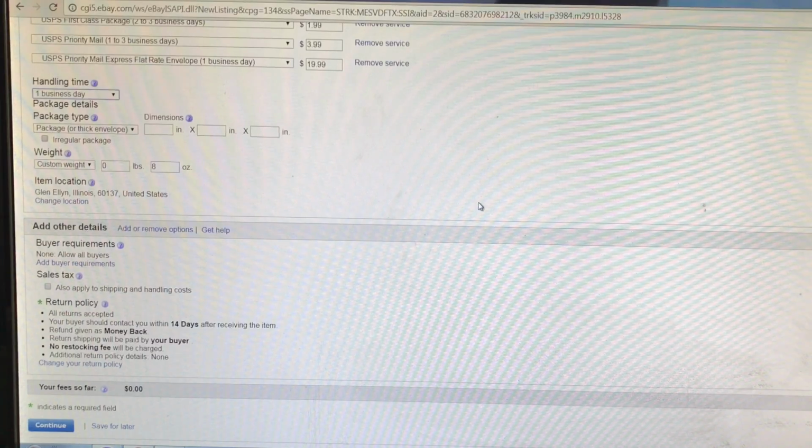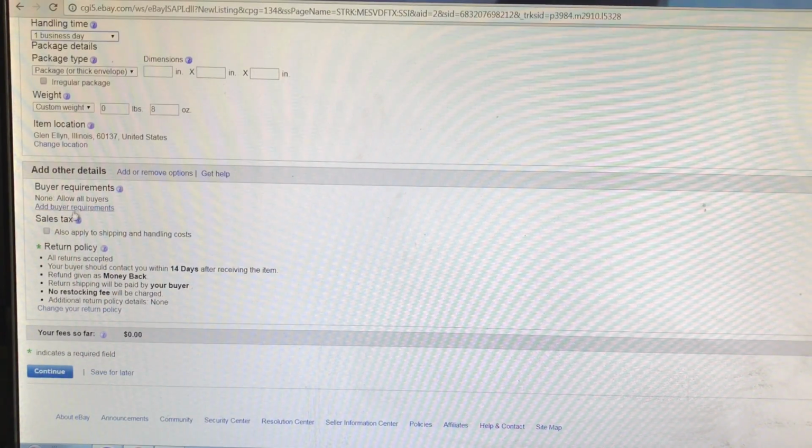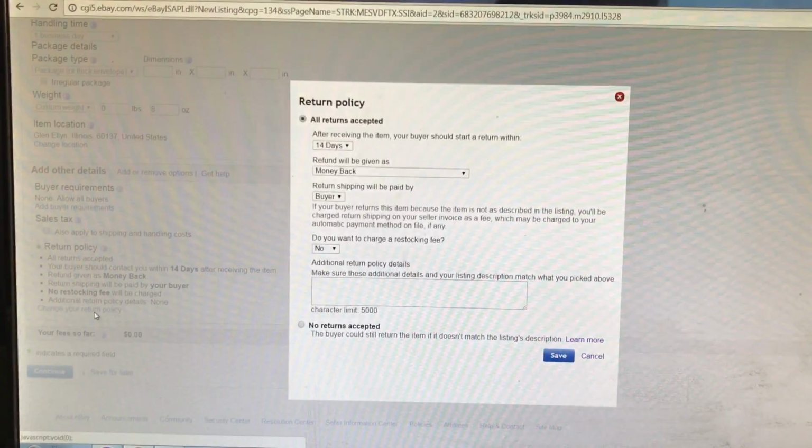So if you put the weight in now, it's going to be one less category for you to add. Well, not category, the field for you to pre-fill when we're actually doing shipping. Okay, and now here we are. Returns. Change policy. All right.